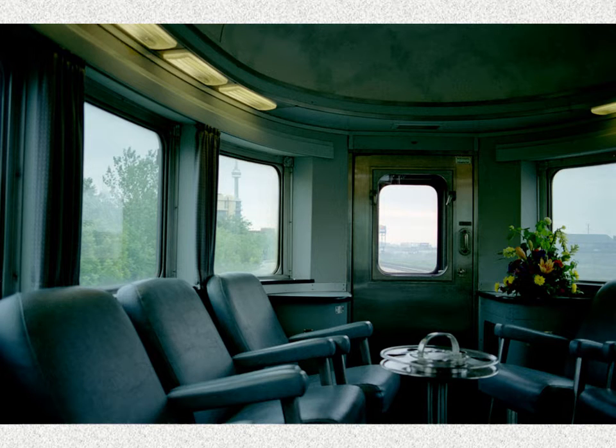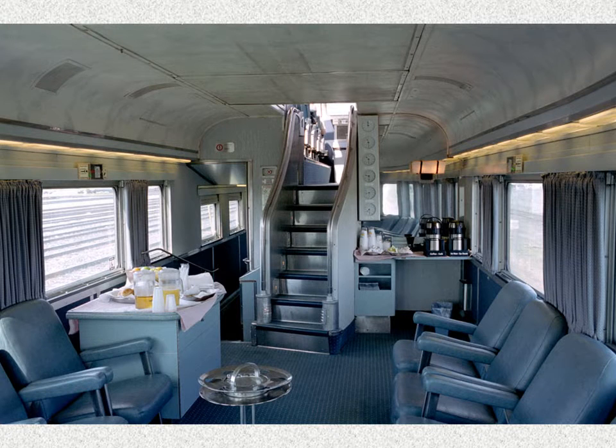This is an interior view of the observation car a few minutes after the Canadian's 9 a.m. departure time from Toronto Union Station. Through one of the windows we can see the CN Tower, now a mile or so behind us. It's back to the 50s, and I enjoy a casual continental-style breakfast in the observation car.